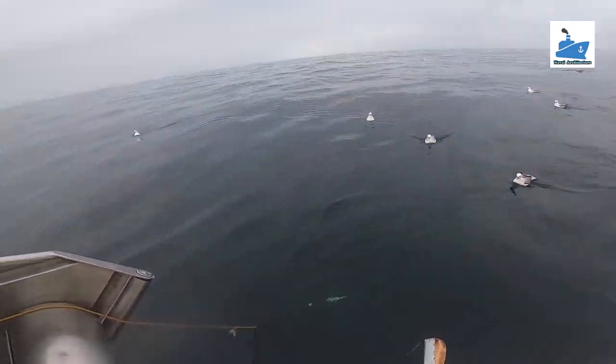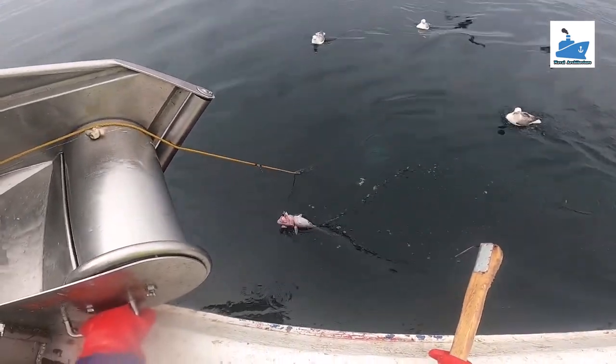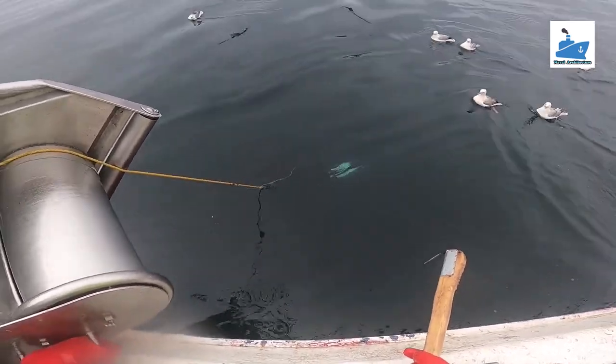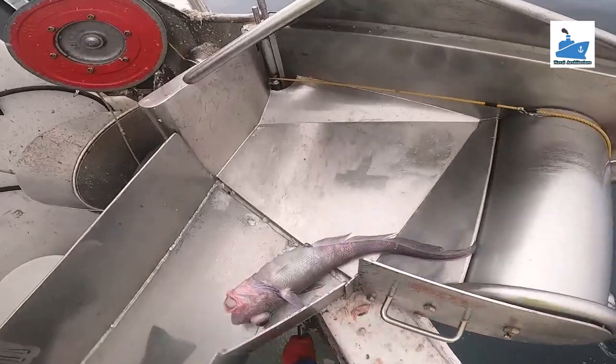2. Baiting. Bait used on longlines can vary depending on the target species, but common choices include squid, mackerel, or other types of fish. The goal is to attract the desired fish to the baited hooks.